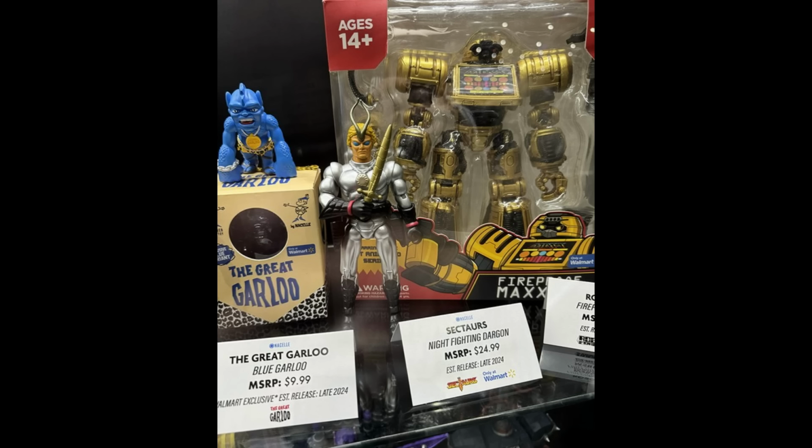I would have picked one up, but it was sold out by the time I found out about it. With Walmart and Ninell rerunning product, I'm pretty sure eventually you'll be able to get your hands on it. And then you get to see this other Walmart exclusive, Firepower Max, that's their first line.